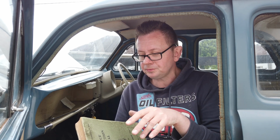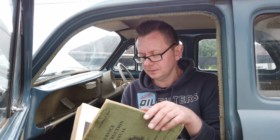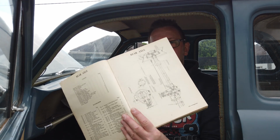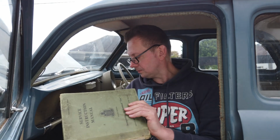Right, before I go, I promised I'd show you what this car came with. First off, you've got this beautiful old service instruction manual. These things are worth quite a bit of money, I think. Absolutely amazing. How to service your gearbox, just step by step. Just beautiful illustrations, look at that. So we've got that.